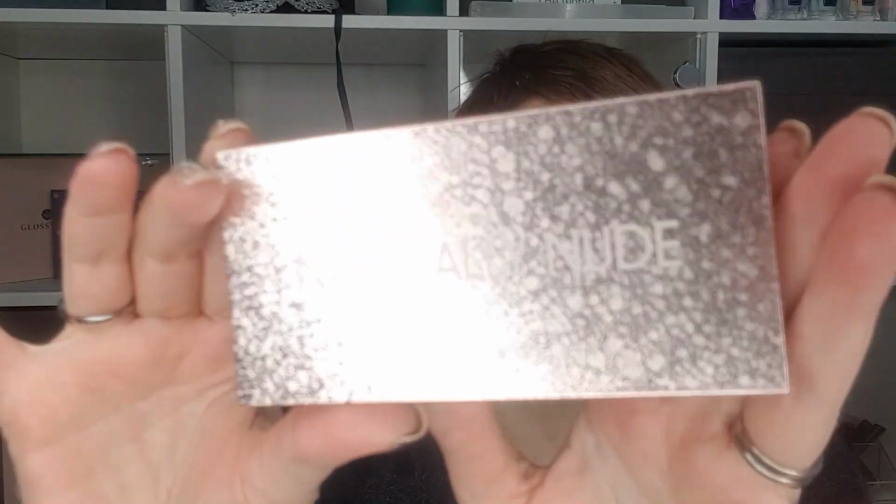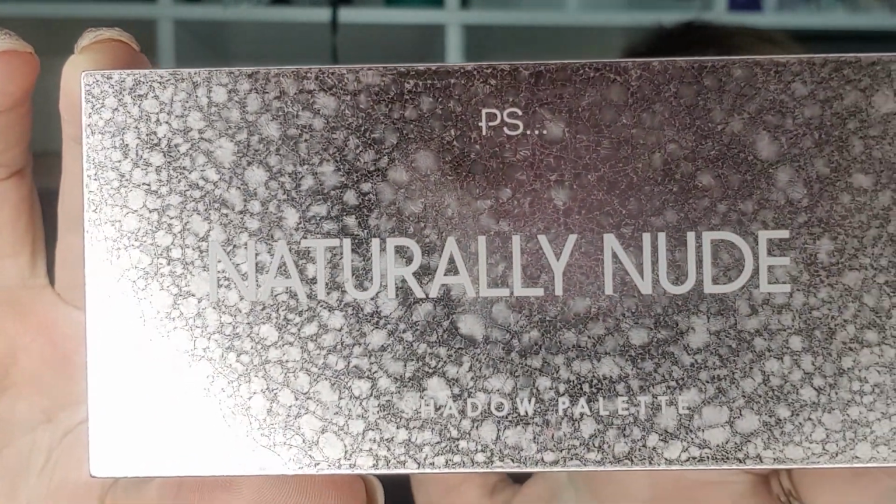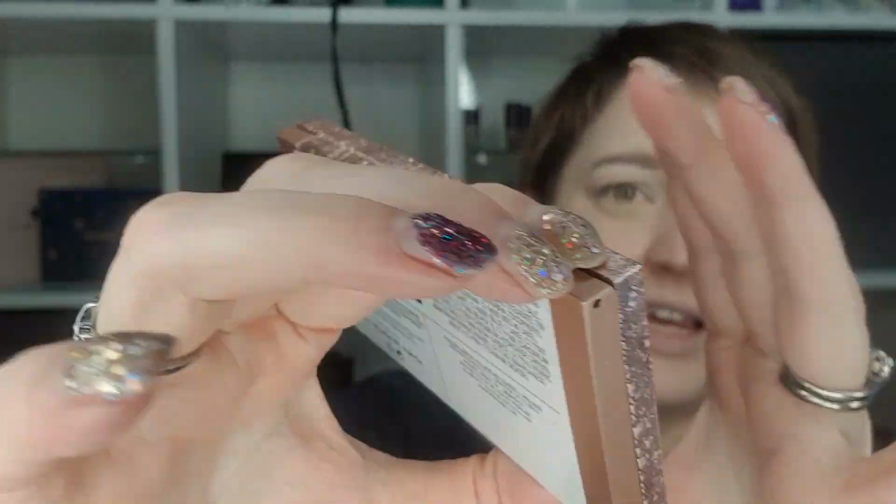Okay, right, so without further ado, let's get into the rest of this Primark makeup. So yeah, foundation and concealer, utterly not my thing, so we're going to go and use this now. It's really reflective. This is the PS Naturally Nude eyeshadow palette. The names are on the back and it's actually really sweet.